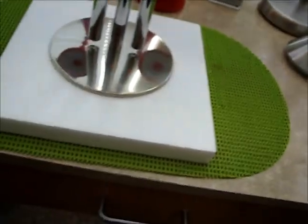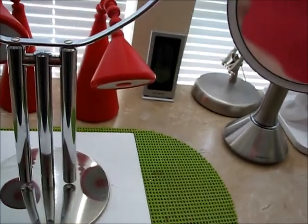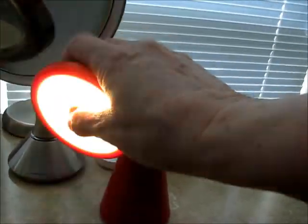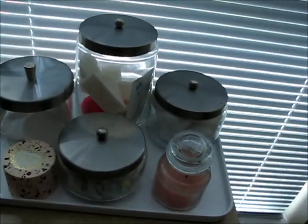And then I have my styrofoam, which helps elevate the mirror. My two lights from IKEA. The two lamps from IKEA turn off and on and never get hot. And over here on this side, I have a few more essentials that I use every day.